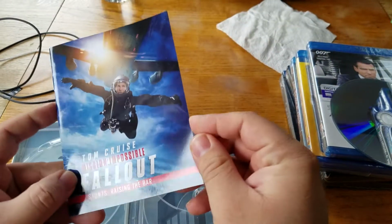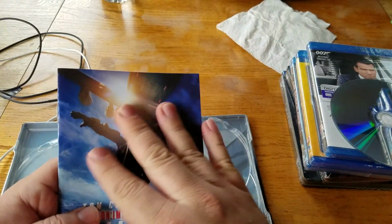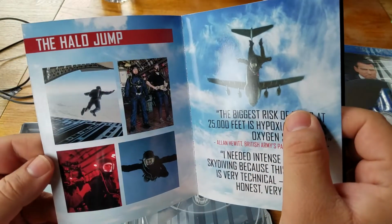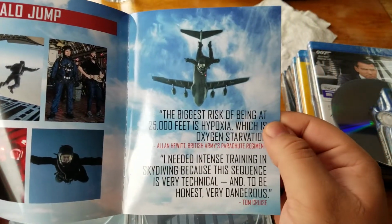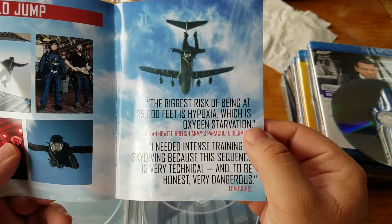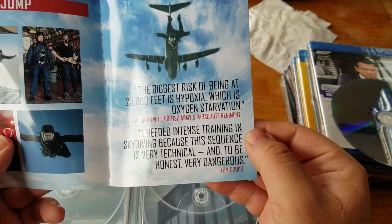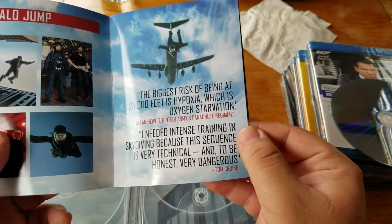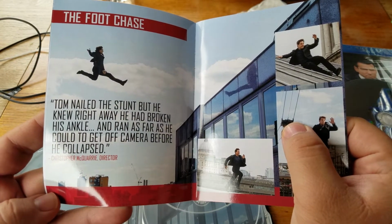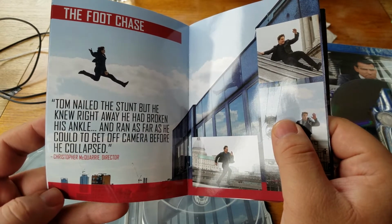All right, and then we have this other insert, stunts raising the bar, and this is like the paper is a gloss finish, so that's kind of nice. The halo jump. The biggest risk of being at 20,000 feet is hypoxia, which is oxygen starvation. I needed intense training in skydiving because this sequence is very technical and, to be honest, very dangerous. The foot chase. Tom nailed the stunt, but he knew right away he had broken his ankle and ran as far as he could to get off camera before he collapsed.